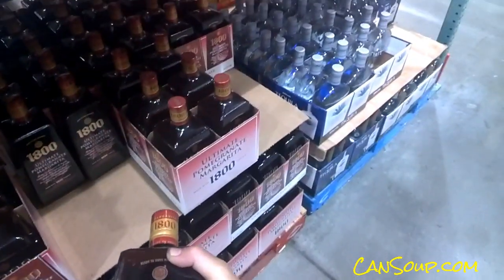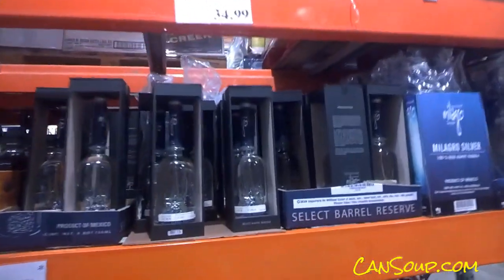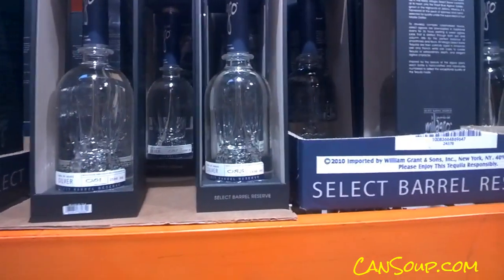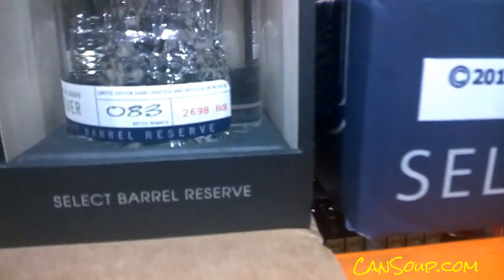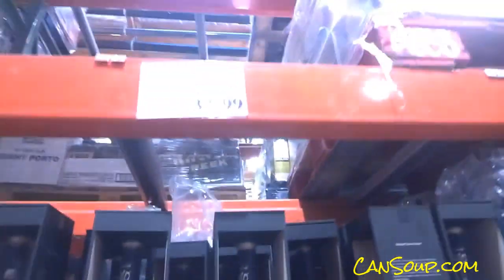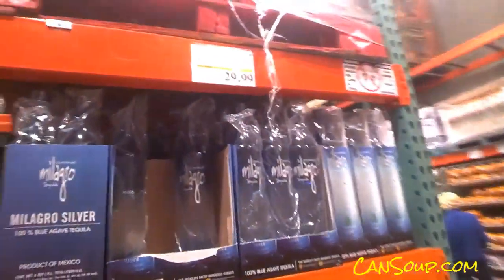Pomegranate Margarita, $18. Oh, it's already pre-mixed. Interesting stuff to say the least. Wow. That's only 1/5, isn't it? Yeah, 750 milliliters. Wow, they actually put the bottle numbers on them. That's interesting. Okay, that's the first part of the liquor aisle.